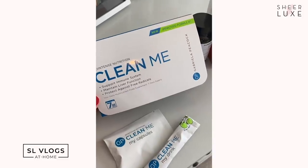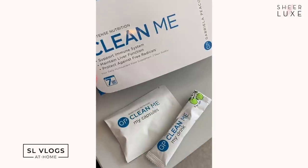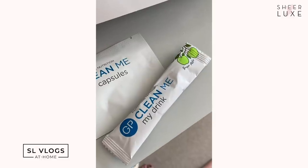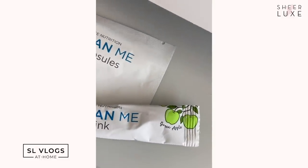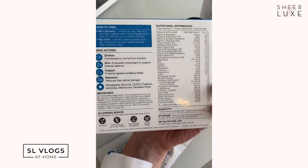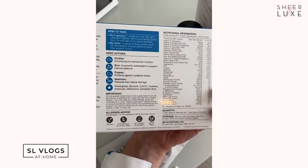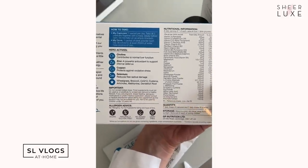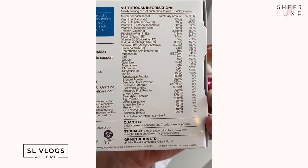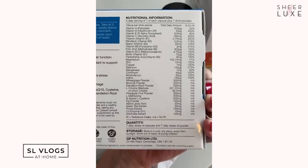So I'm going to start by talking about Gabriella Peacock's Clean Me, which is a really wonderful antioxidant superfood packed supplement. It comes in these very clever packs of 3 capsules and a drink which looks like pond water but tastes like the most delicious green apple. This is a really great supplement if you feel a bit overindulged or you want a little bit of a detox. I take it maybe for a week every month, and when I take it I do notice my tummy is that little bit flatter, and it's just a great way to pack in some nutrition and feel a bit healthier, really. You can see here the ingredients, there's a lot going on. A lot of vitamins, a lot of superfoods, broccoli powder, dandelion. Things that are just gonna give your liver a bit of a boost.